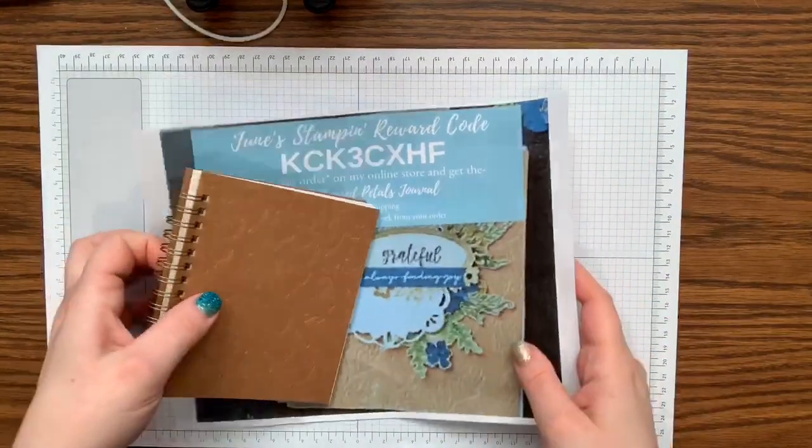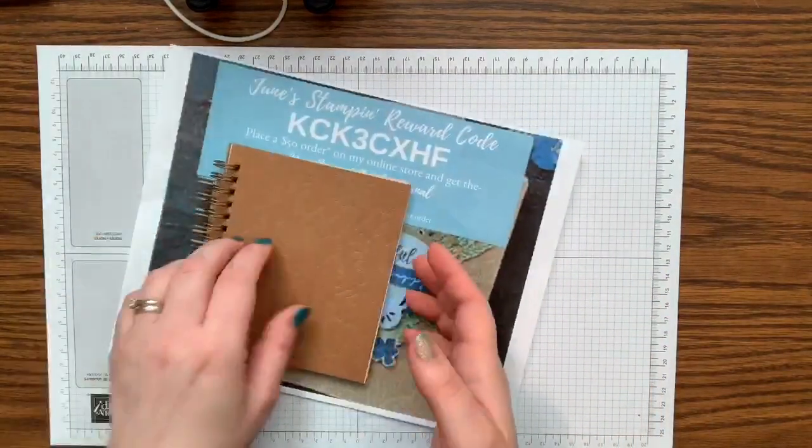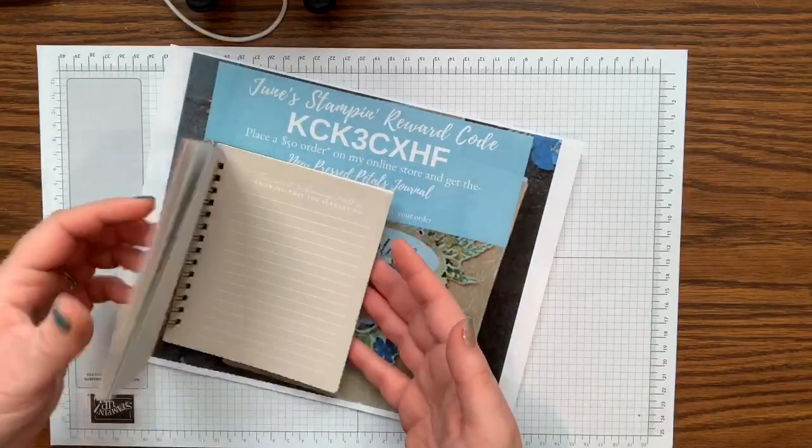Okay, so very cute. I wanted to show you guys that because I didn't realize how cute it was inside. All right, so I'll set this aside.